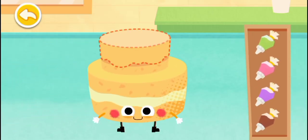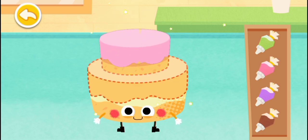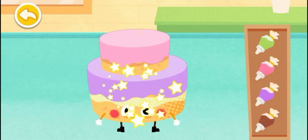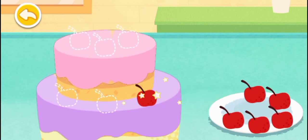What color should he wear for the party? Don't forget his favorite cherries!